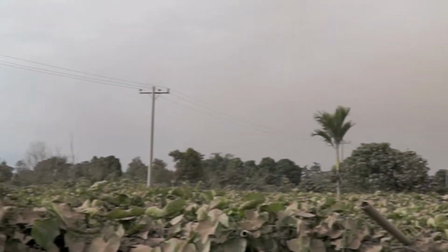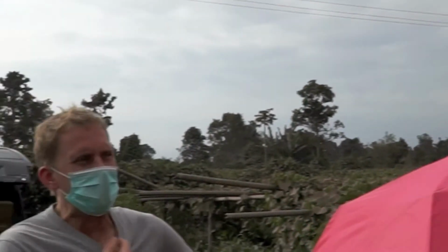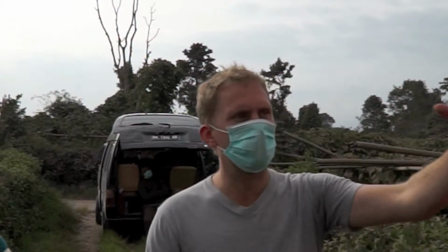And how long are you expecting to stay here today? I think all day. The one thing we've got to bear in mind is the wind direction. There's a lot of ash in the air today, so if the wind somehow swings, which we've seen it do whilst we've been here, then we're going to have to relocate and think about going somewhere else.